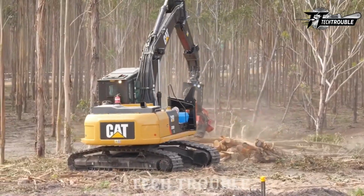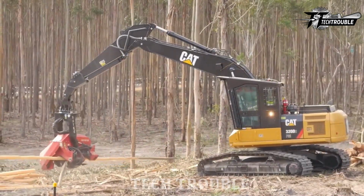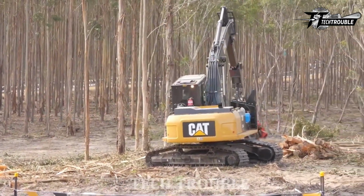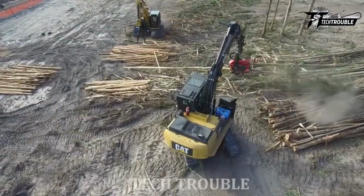In the middle of a vast eucalyptus forest, the CAT 320 DFM steps in like a silent powerhouse, purpose-built for forestry, precision, and raw strength. With its heavy-duty tracks gripping uneven terrain and a high-reach boom paired with a Waratah processing head, this isn't just logging, it's precision harvesting on a massive scale.